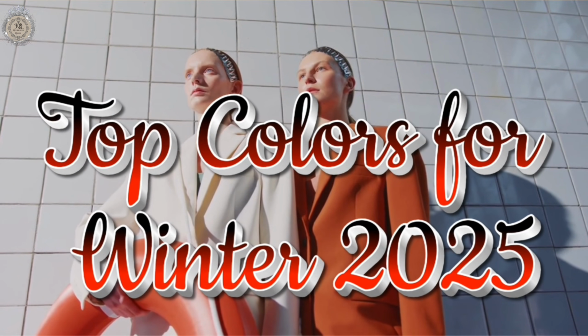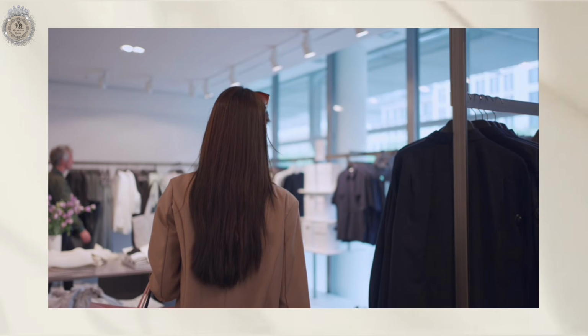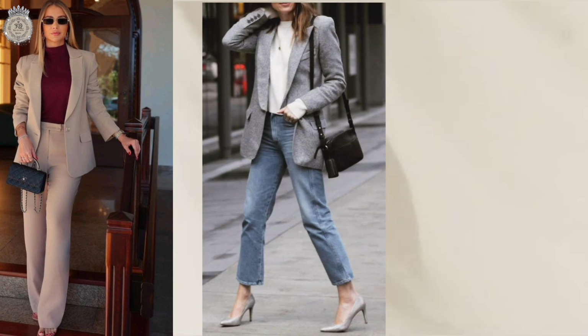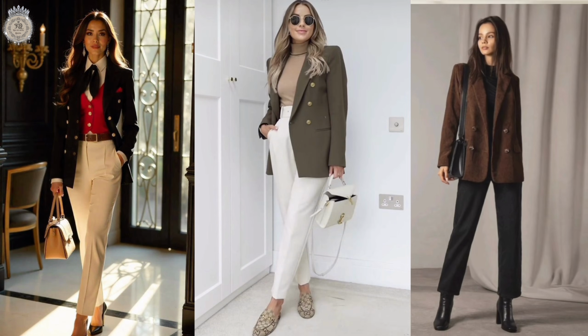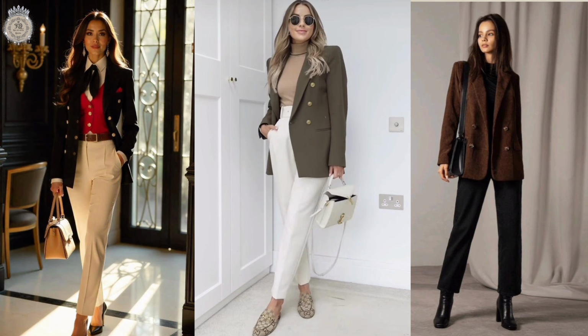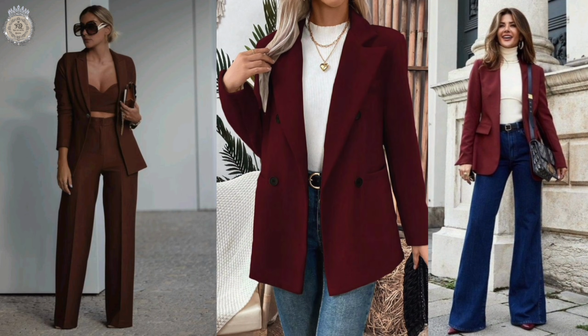Top colors for winter 2025. This season, calm and sophisticated colors like beige, charcoal gray, and creamy tones are dominant, with rich colors like deep blue, olive green, and reddish brown making an appearance. Additionally, a touch of brick red and burgundy adds boldness and elegance.